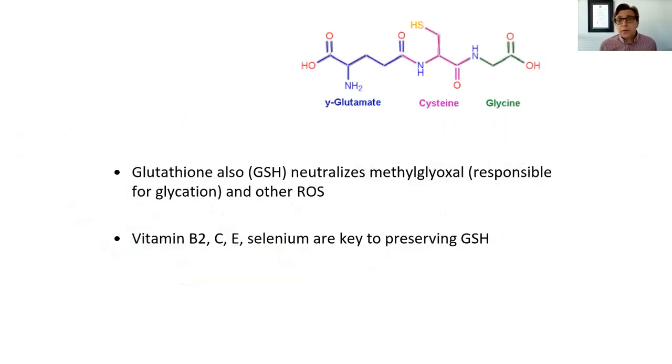And the third antioxidant defense system that I wanted to highlight, which again is a really, really important one, and this one can actually be tested relatively easily through a blood test, is the glutathione system. And glutathione basically is a small molecule that helps in detoxifying toxins. And it helps neutralize methylglyoxal. It's a compound that I mentioned in the previous video in the context of glycation. So glycation is the other type of injury or damage to the artery wall.